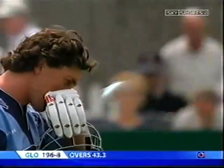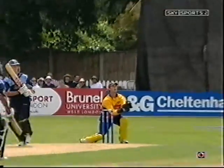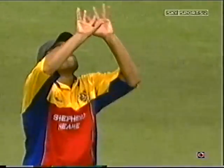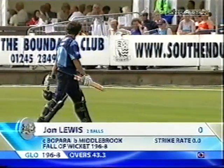John Lewis will be unhappy, trying to work it away on the leg side. I don't think the ball turned particularly on him, and he's got a leading edge, gone straight up in the air, turned his wrist a bit too quickly on it. And a very simple catch, although Ravi Bopara was obviously slightly concerned about the sun, but pouched it nicely. And Gloucester now 196 for 8.